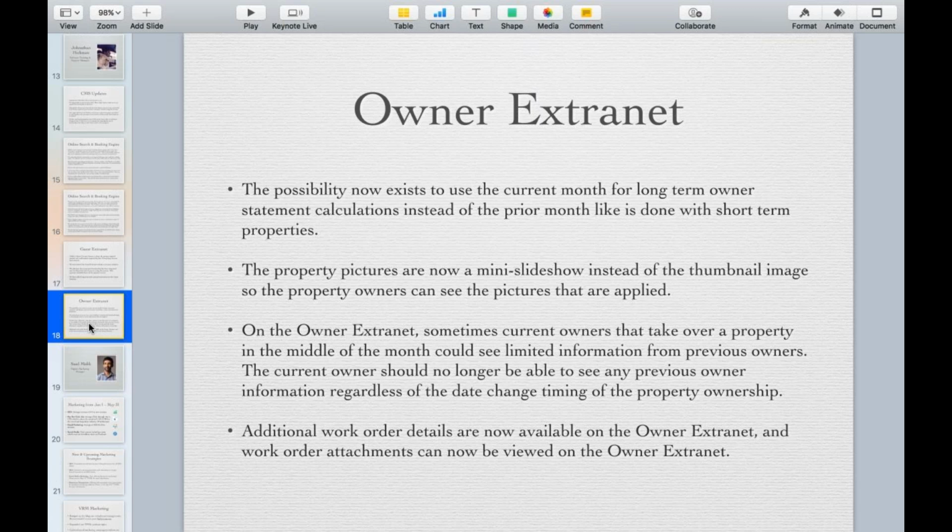And I also mentioned the slideshow functionality that we had within the OLSC. We have also integrated that within the newest owner extranet. So instead of just showing a thumbnail image, they'll be able to slide through and see various images of their property.